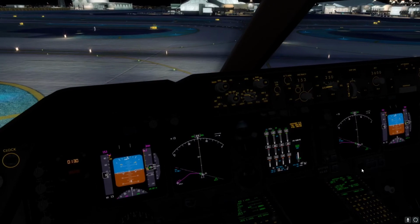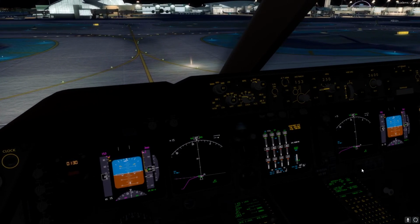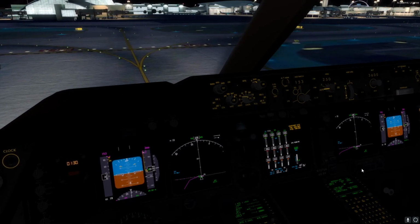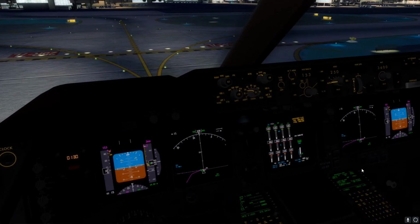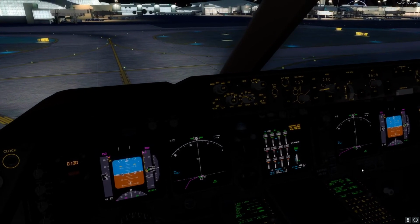Los Angeles ground, United 514 Heavy with you crossing runway 25 right, looking to park at Terminal 7 at gate 76. United 514 Heavy, welcome to Los Angeles, taxi Bravo to the ramp. Good night. Bravo to the ramp, thank you.